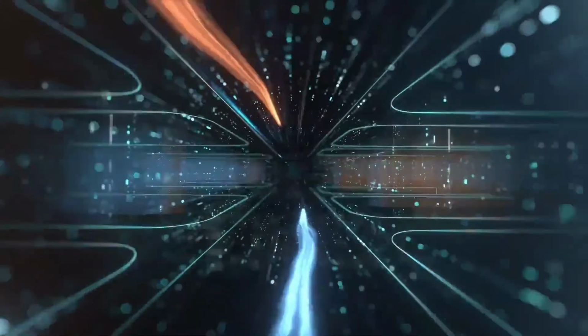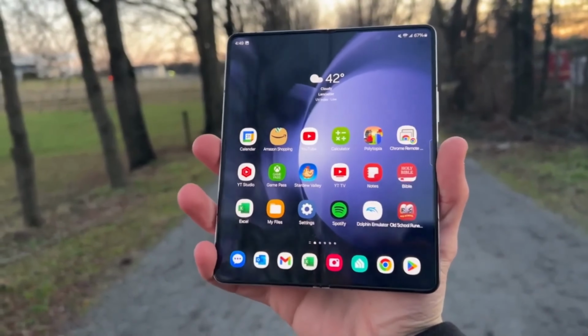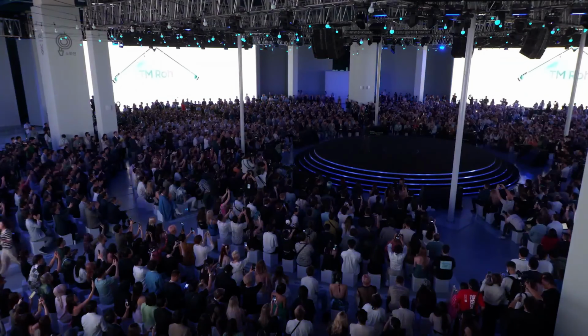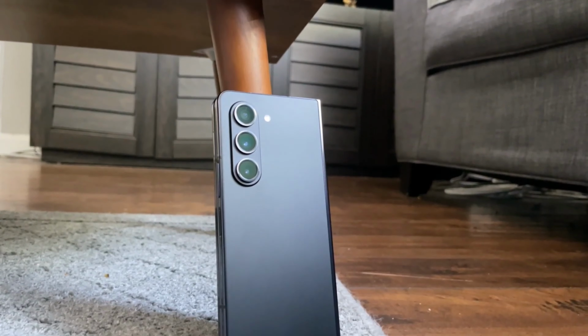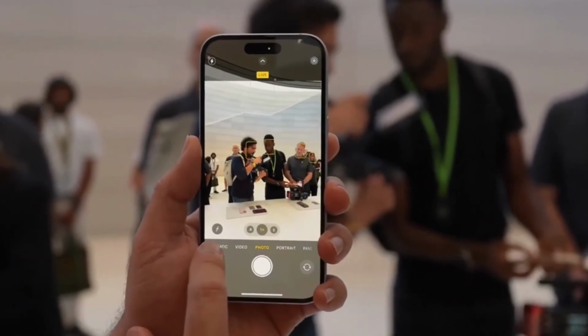First up, we recently got our first clear view of the Z Fold 6's front, and now, thanks to another leak, we can check out the back as well. Although the images are a bit blurry, it confirms some of the rumors we've been hearing. One surprising detail is the ridge design around the rear cameras, which feels a bit cheap for a device expected to cost over $1,500. At that price, we expect premium design elements.